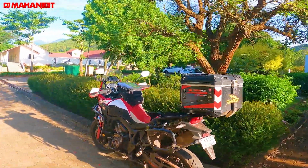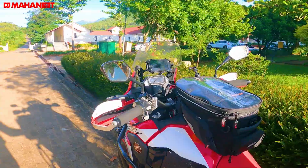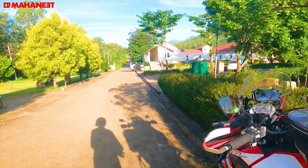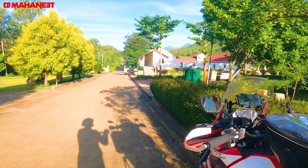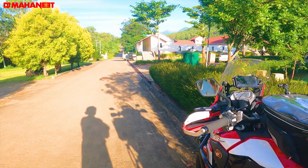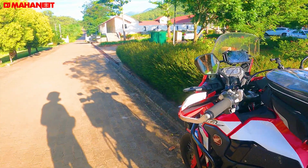That's my ride for today, for the trip, the Honda Africa Twin. So right now I'm heading to Madikeri from here. It's about 150 kilometers, so it should take about 2.5-3 hours to reach. See you on the way.